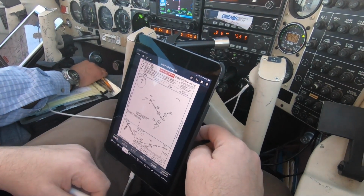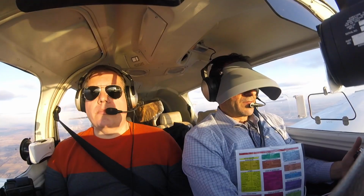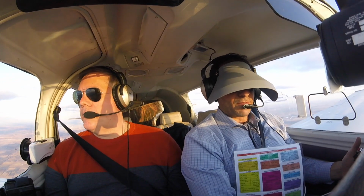Copy. Mooney 7 Lima Uniform, descend and maintain 3000. Okay, leaving 6000 for 3000, 7 Lima Uniform.